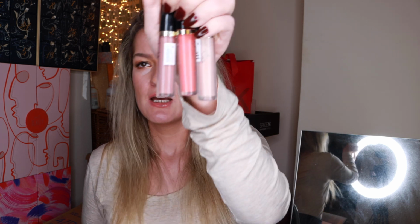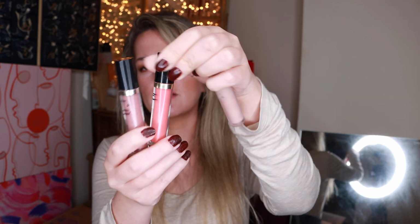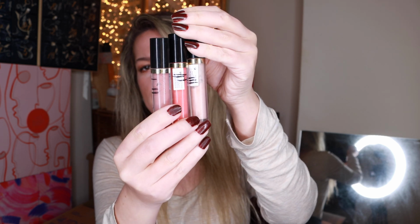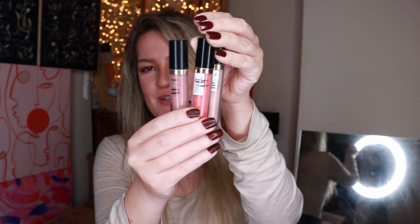are the three Revlon lip glosses. They have been used, as you can see from the markings, but there's still plenty. There's still more than enough for the entire year, especially since these are not the only lip glosses I am introducing into this project pan.